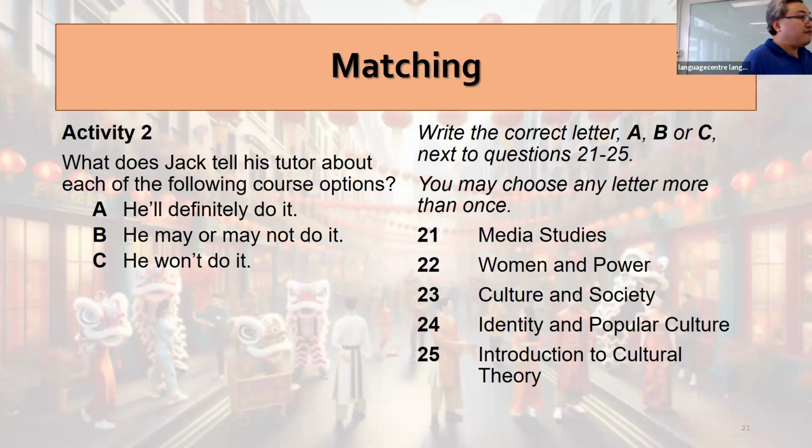And you are given 5 courses, for example, media studies and women in power. And for each course, the speaker will indicate whether he will definitely do it or not. Again, I would like you to listen to the recording first, and then I will highlight some key skills that you need to pay attention to. Bear with me a few seconds so that I can play the audio clip for you.